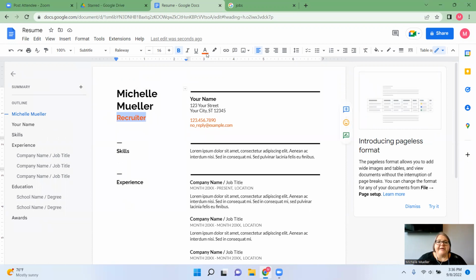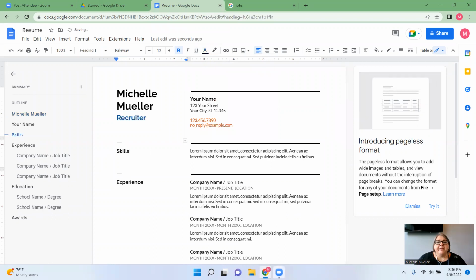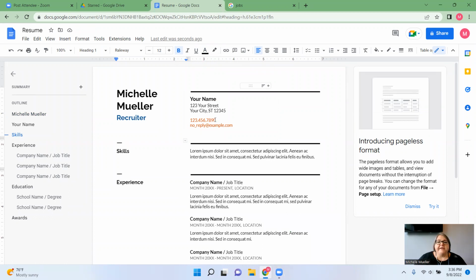I go up here. This A is your text color. You can hover over it and it'll tell you, this is your text color. I don't like this orange, so I'm going to change it. Let's say I like this sort of navy-ish blue instead. Now I've changed it. Now, like I've said, 2 colors is fine. If I'm going to change one color, I would change this as well.